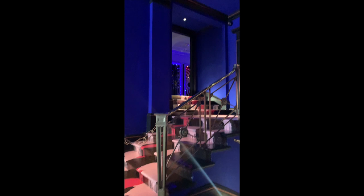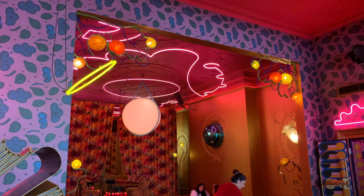The lecture room and library at Sketch. Sketch has four restaurants. Up the stairs is the three Michelin starred lecture room and library. But before that, here's a quick look at the other three.